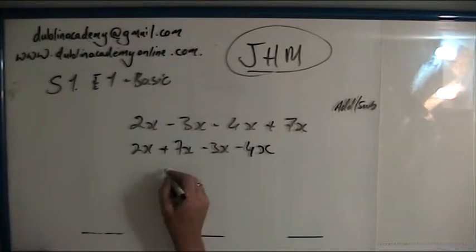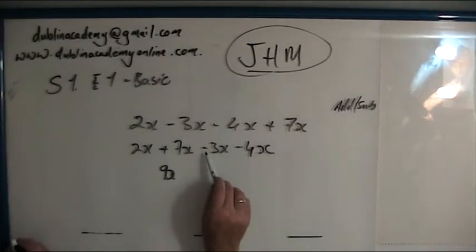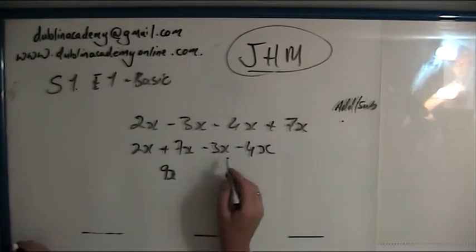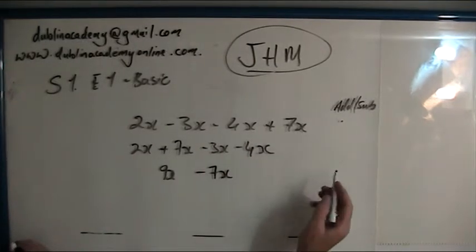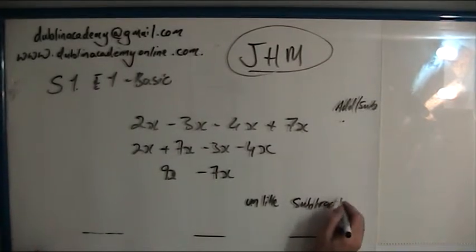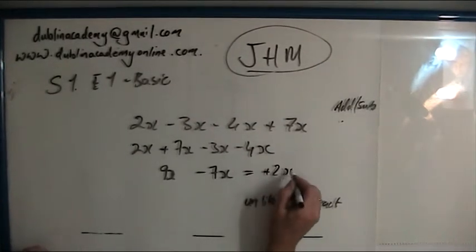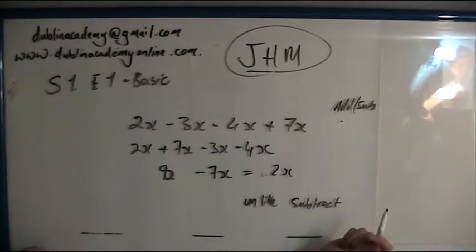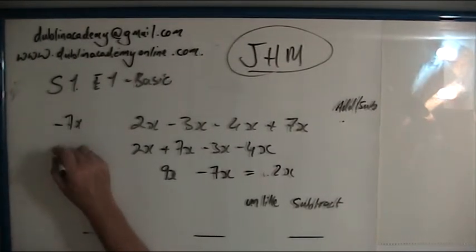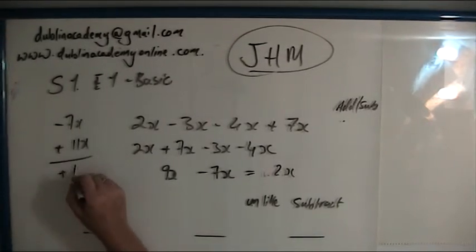So add like signs, 2 and 9x. I'm not going to do anything complicated. Minus 3, minus 4: we add and keep the sign, so minus 7x. Unlike signs: what do we do with unlike signs? We subtract and keep the sign of the larger. Who's the larger there? It's 9, so it's going to be a plus. 7 from 9 is 2x, and we know it's a plus, so we don't have to put it in. Minus 7x plus 11x: keep the sign of the larger. 11 is plus, take it away, and you get 4x.